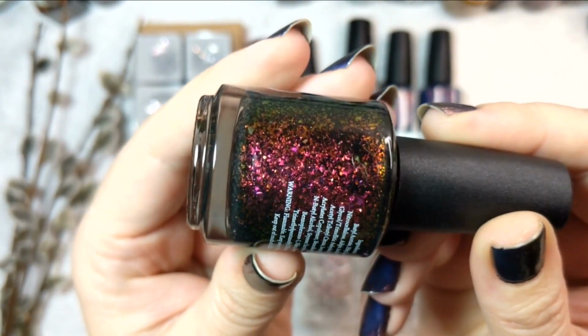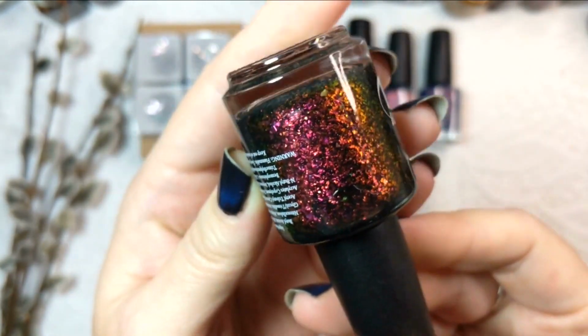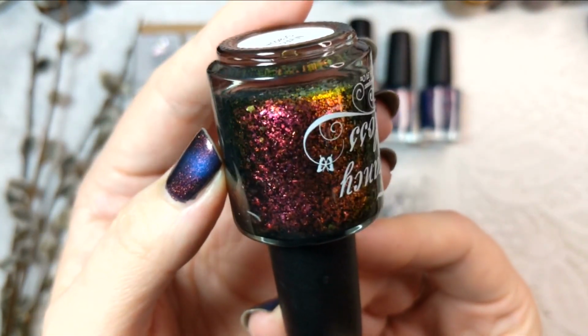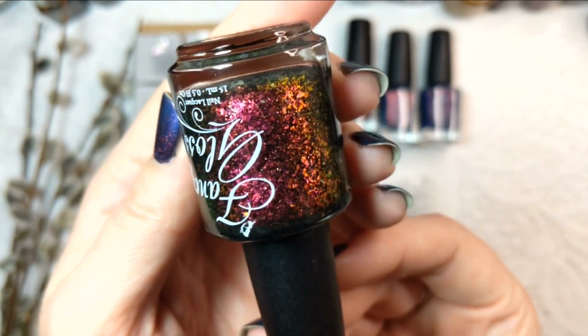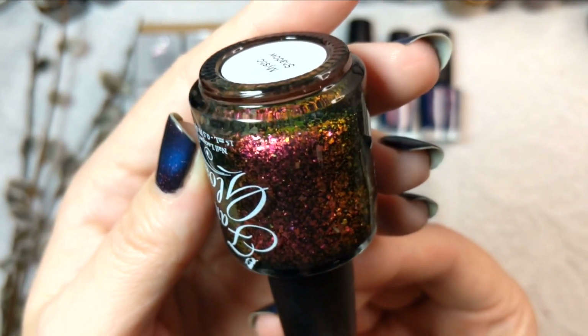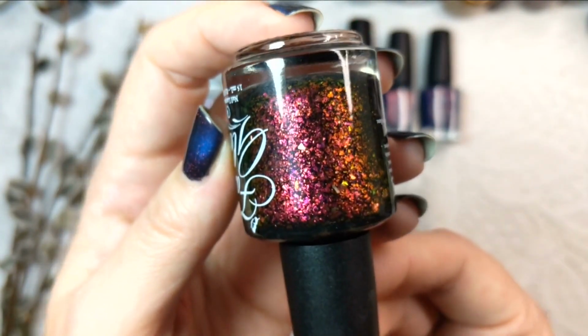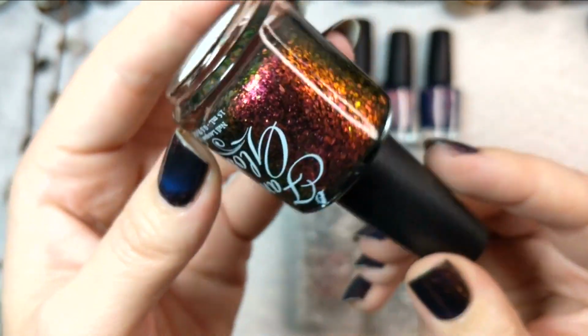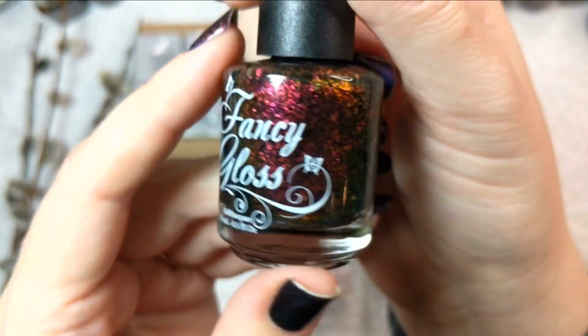These shift from a deep fuchsia to green and gold. I see a little bit of indigo in there as well, so possibly a scattering of a different type of flaky in here as well. Really love the electric green that I'm seeing popping up towards the top of the bottle, which I don't know is coming across on camera all that well, but it is a beautiful shade for sure.